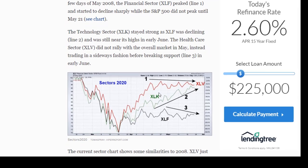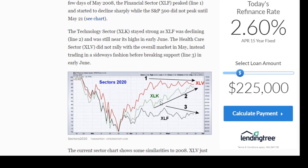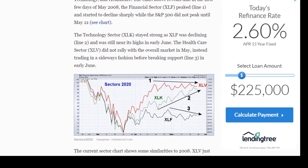In 2020, you can see a similar pattern up to last week. XLV has been flat, XLK technology has been moving sharply higher, and XLF was forming lower highs, though that changed a bit last week.